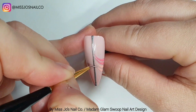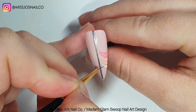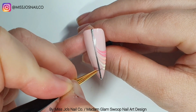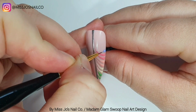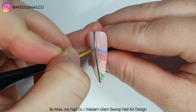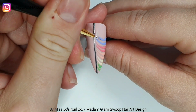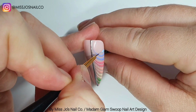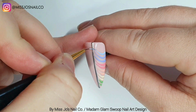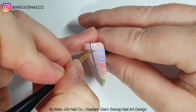But now we're going to do more little swoops, going up just one side. I haven't topped the chrome yet. So if you're worried that you're going to mess this bit up and want to wipe the nail, top it first, so that when you wipe, you don't wipe off the chrome, because you don't want to wipe the chrome before topping. But I was just being brave and getting the swoops on.